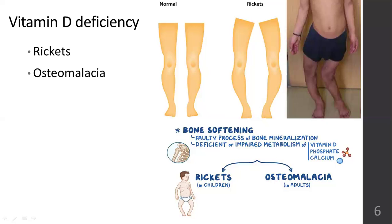It can curve anywhere. This is also a case of rickets. Because of softening and weakening of the bones, they have these bow-shaped legs. Some inherited diseases can also lead to rickets, not just vitamin D deficiency.